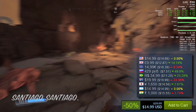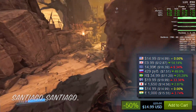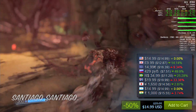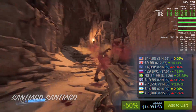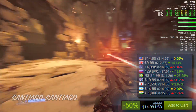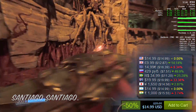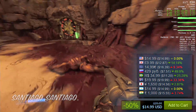Doom 2016, 50% off, which knocks it down to $14.99. This was my favorite game of 2016, a great first-person shooter. It's not an open-world game, it's more of a linear shooter with open areas. The first-person shooter mechanics are fantastic, it doesn't take itself seriously at all, and I was able to beat it in around 2 or 3 sittings, which is insane for me. I usually take my time with all the games.